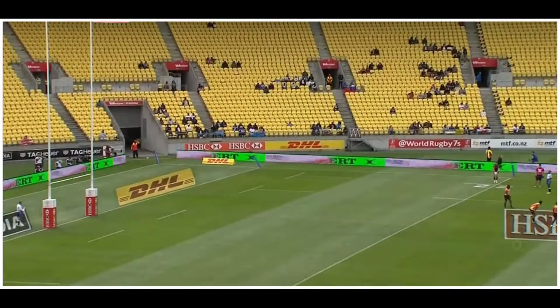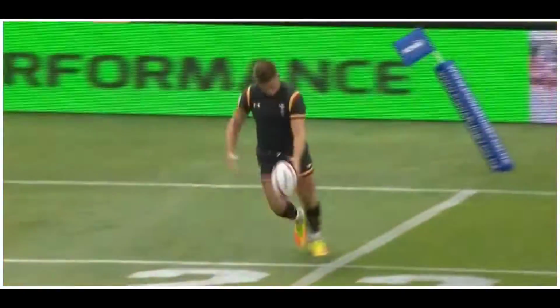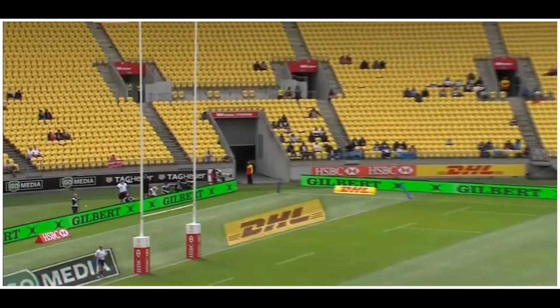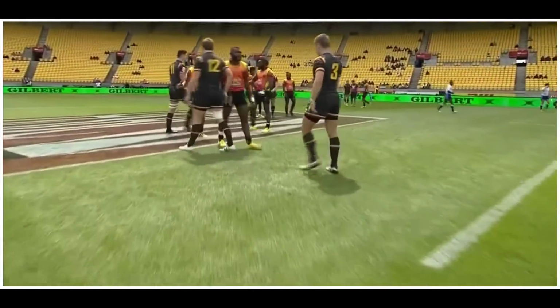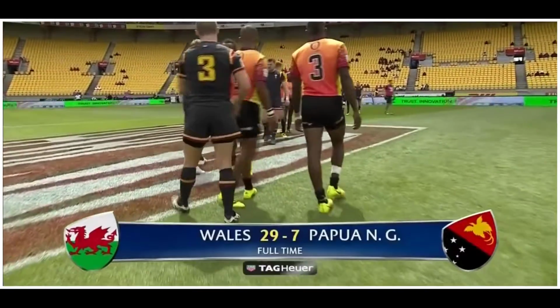Willie Lusse has left the building, preparing for an on-the-field interview. As the conversion attempt is made, and this one will hold up in the breeze. No show. That'll do us. Wales through to the semi-finals of the Challenge Trophy. 29-7, they defeat Papua New Guinea.